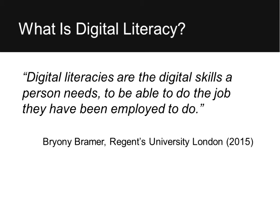My definition of digital literacy is that digital literacies are the digital skills a person needs to be able to do the job they've been employed to do. It's quite simple. For a member of academic staff, this includes dealing with online coursework submission. And I really feel that we need to identify the staff digital literacy requirements for online coursework submission with the goal of producing this required digital literacy skill set for academic staff.